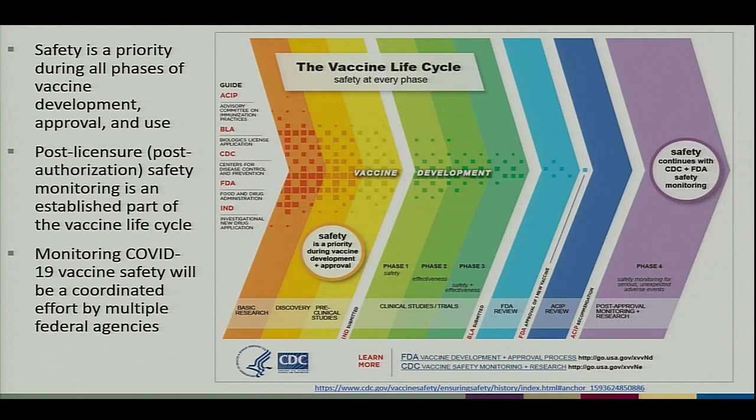Traditionally, CDC and FDA do most of the safety monitoring. There are other federal partners that participate in this monitoring, and monitoring for COVID vaccine will be a coordinated effort by multiple federal agencies. Next slide.